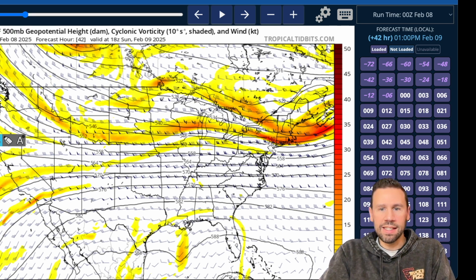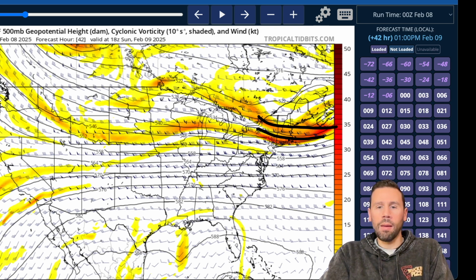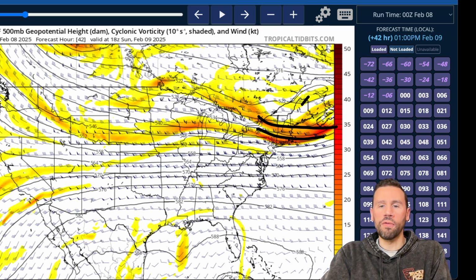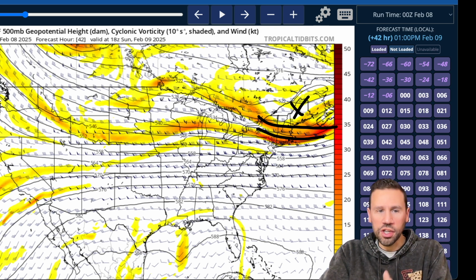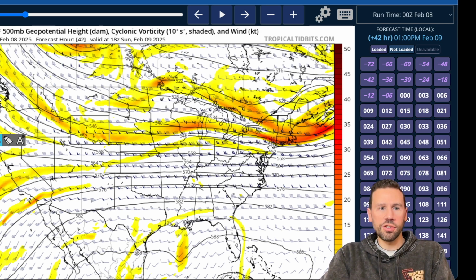Now it's moving west to east. Here's your energy. And notice here, the base of this little piece of energy, of this trough that's coming through, is south of southern Maine. So it's all snow for us because that energy is to our south. So keep that in mind going forward. So there's your energy for the storm for tonight and tomorrow.